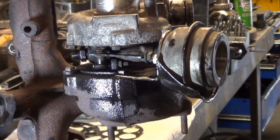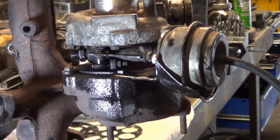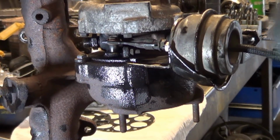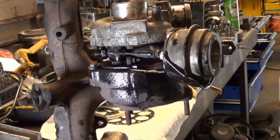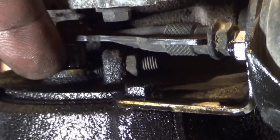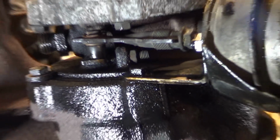I have this turbo out, and while I have it out, I want to demonstrate how stuck it is, because it wasn't very easy to see in the car. I'm pumping it up, and you do see the actuator tries to move the rod just a little bit, but it's not really moving. As I zoom in here, you can see the lever is already up against the stop. This lever right here is already up against that adjustable stop there. So it's stuck at the max boost position.